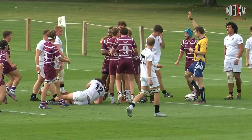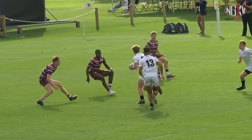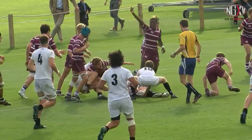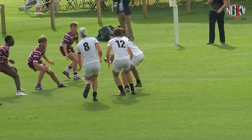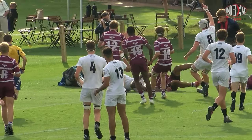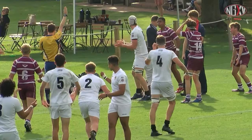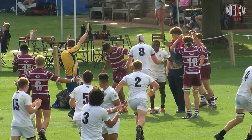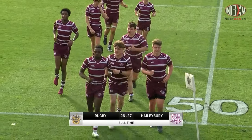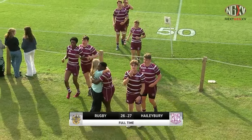That put his side just a single point behind. In fact, no, it didn't. It put them in front. Newton converted. They were 27-21 up. And then Dahiru Wada scored in the right-hand side, narrowed it down to just a single point. But it was a single point that Haileybury held on to.